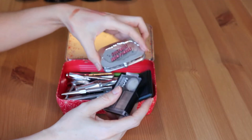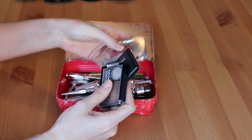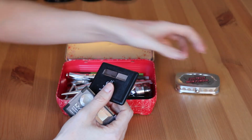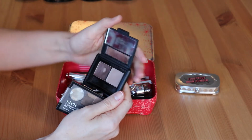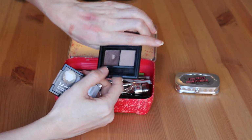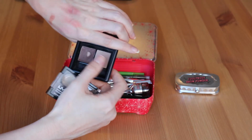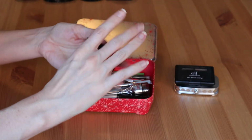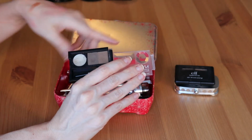Okay, let's go through brows too. I have 3 brow powders, all of which would take forever to finish. This one has never even been opened, so that can go home. This one here has been open and I hit pan in the cream formula part of this. This is the powder formula. But I don't foresee myself trying to finish that in the next year, so we will send that home.